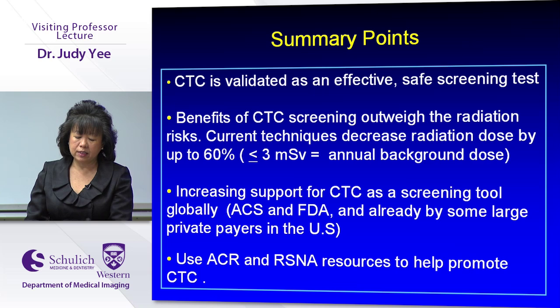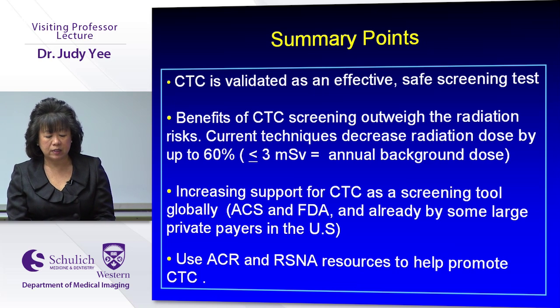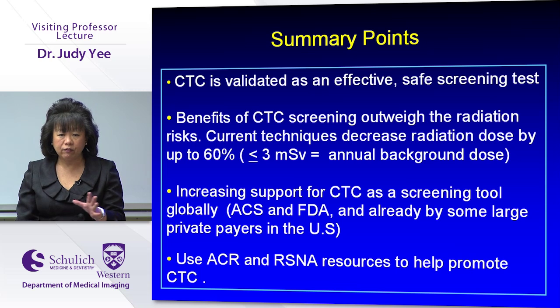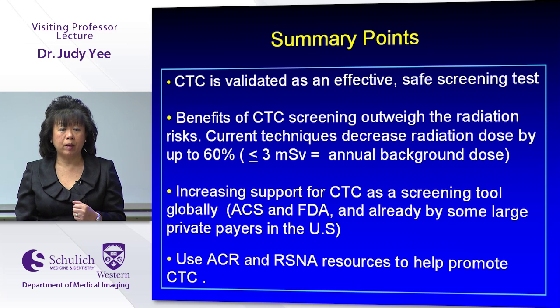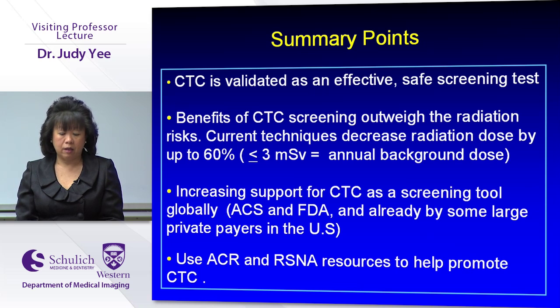Increasing support for CTC as a screening tool globally. In the States, the American Cancer Society, the FDA, and some of the large private payers already support screening CTC. And then I've left you with some resources where you can easily go and find out more information, or if you have questions, feel free to email me, actually, if the website isn't helpful to you.